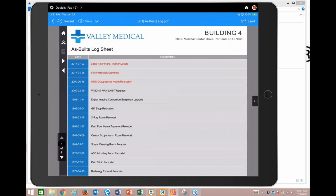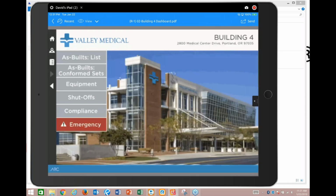Now we've got this as-built conform sets button here. Let me click on that. And let's look at the first floor. It's level 1. What the system does is it takes all those drawings that were in that list and it now links them and does overlays and shows you where they touched. I'm not having to dig through stuff to try and figure out where those drawing sets are.